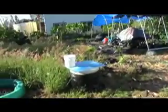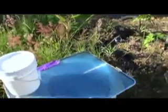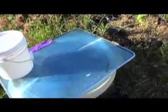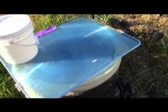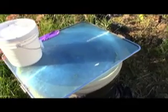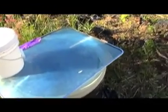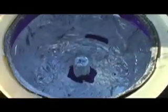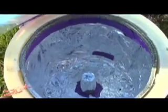So, here's a little walk around. This is one of my projects. I bought this lens from, I couldn't believe it, a guy was selling it at the farmer's market on a Sunday. This is a lens out of an old television. It's pretty cool. This water's just to keep it cool, but it focuses sunlight down there and gets really hot.